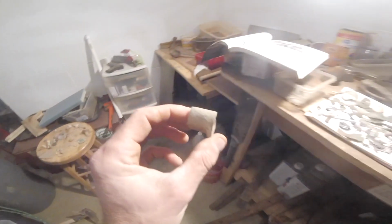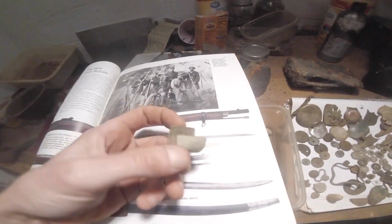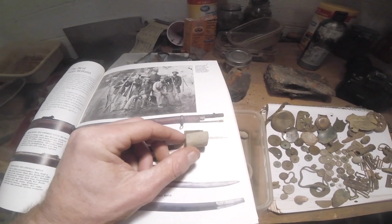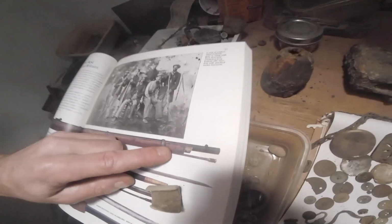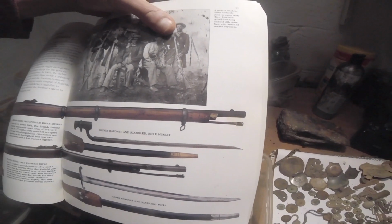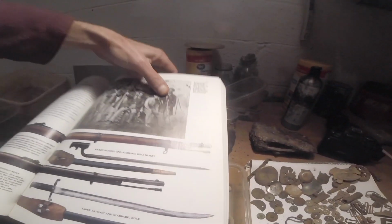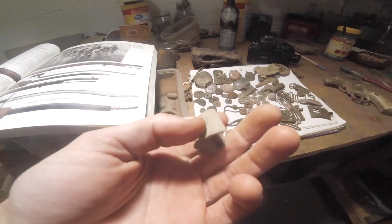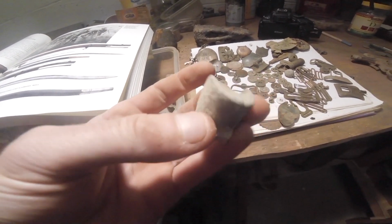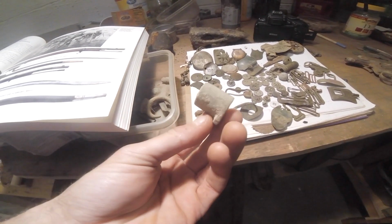This is the nose cap from a rifle, and I've got the book pulled out here. We think that this is from an 1853 British Enfield rifle. You can kind of see there on the nose of this rifle a nose cap right here. So that's what we're looking at. It was the find of the day. I told JD I've only found one of these before, and it's really a great find. Finding a piece of a Civil War soldier's gun, I mean, that's amazing.